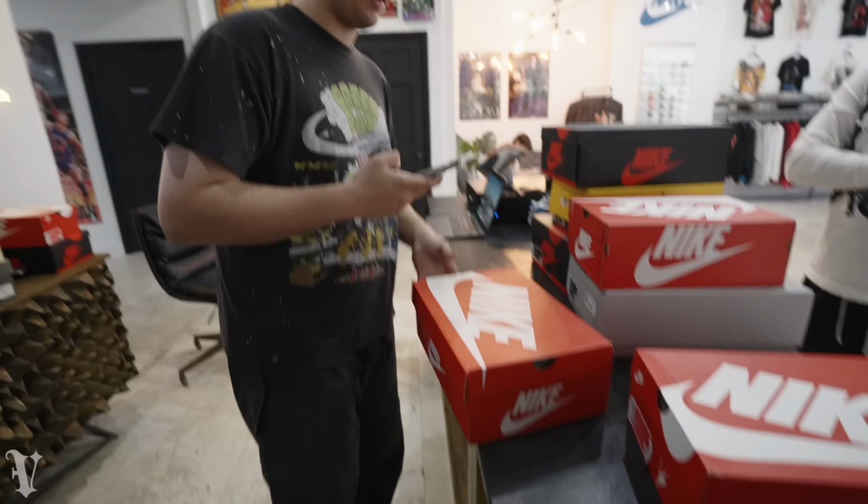Racer Blue 12, what are we at on these? Looking at 130. I've been paying a bill on these, retail. Man, it gives you 115. Since it's credit, I can do 110. All right. That's cool, all right. 110, 580.